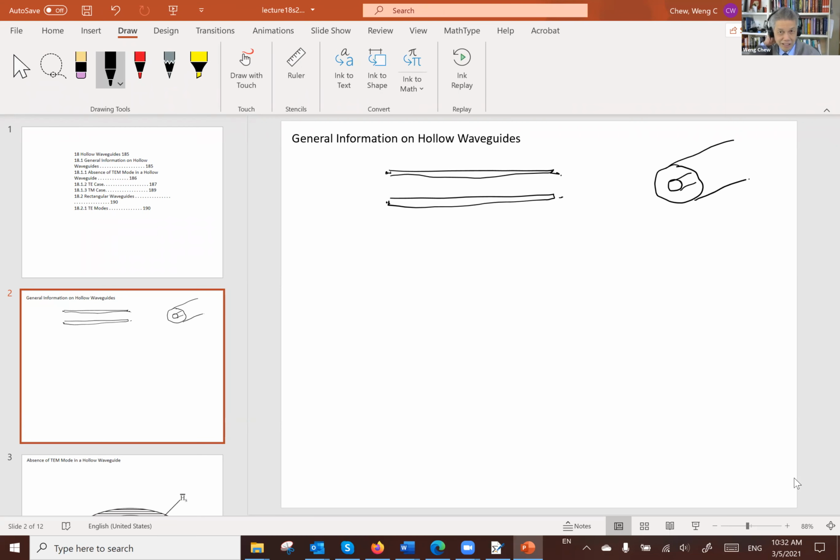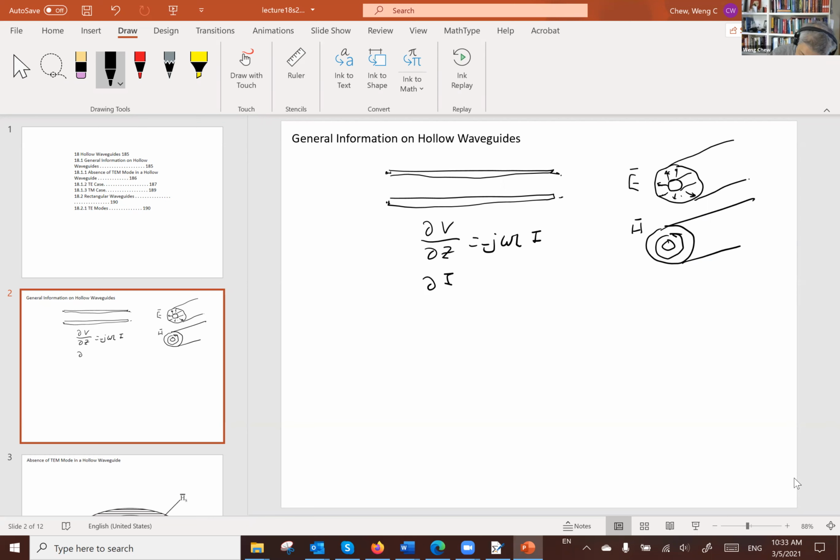And then if you look at the electromagnetic field inside, you have an electric field that looks like this, and then you have a magnetic field that looks like this. Okay, so this is the E field, this is the H field. And we showed in your homework that is due today that you can find this electric field and magnetic field, and then find the telegrapher's equations, which are dV/dz = -jωLI, and dI/dz = -jωCV. Okay, and those are the telegrapher's equations, and they can also be derived using Maxwell's equations. And then we went and studied the transmission line.